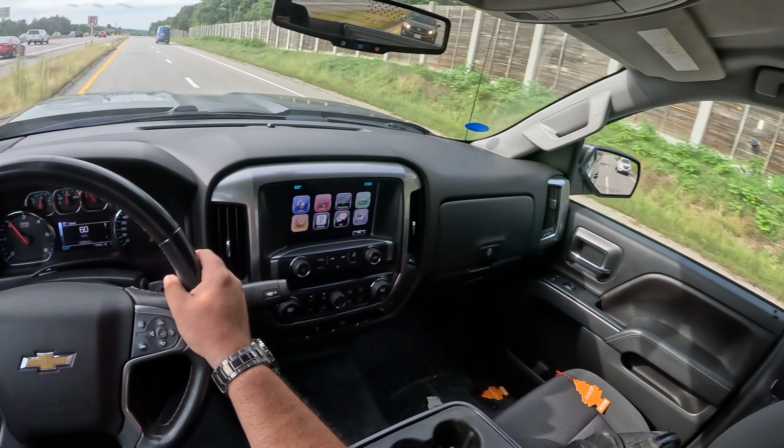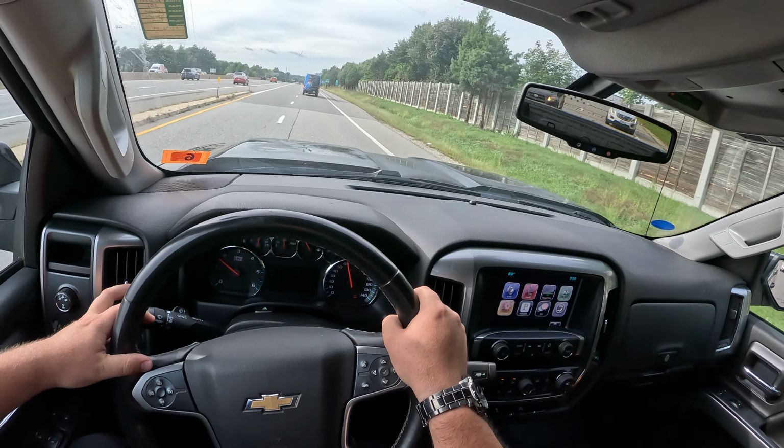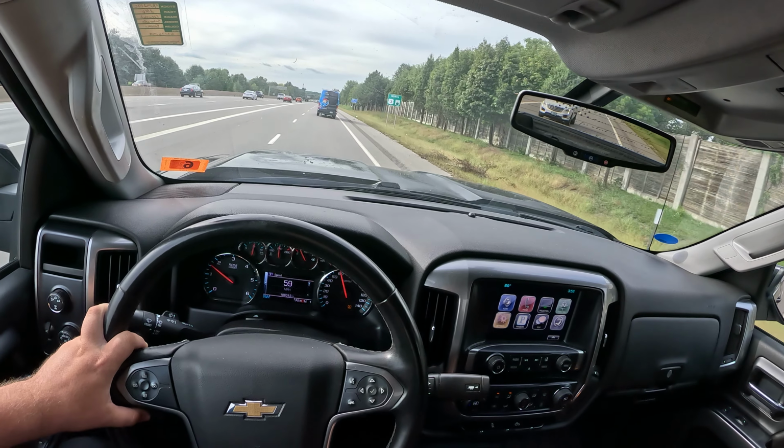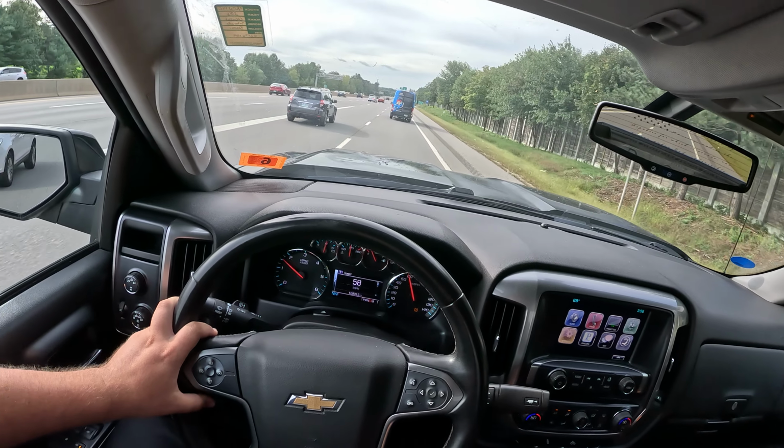that 60 miles an hour has ever felt. You get to a point where the tires actually smooth out. It's not half bad. I mean, the play off center is pretty bad.